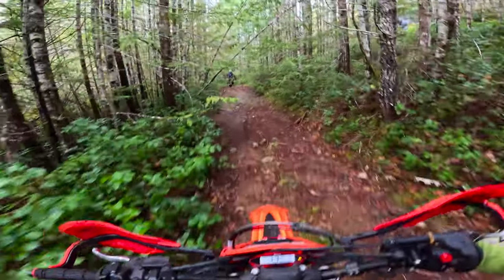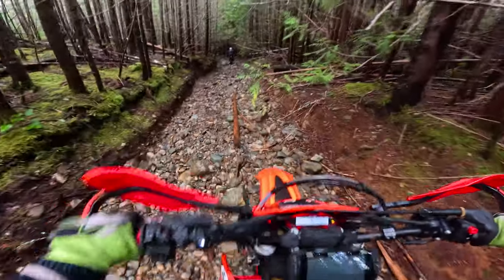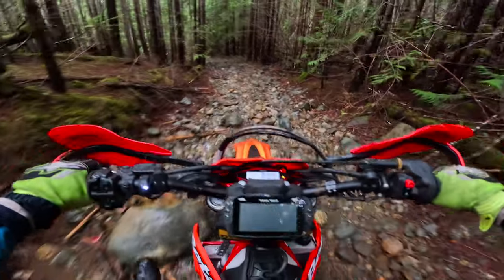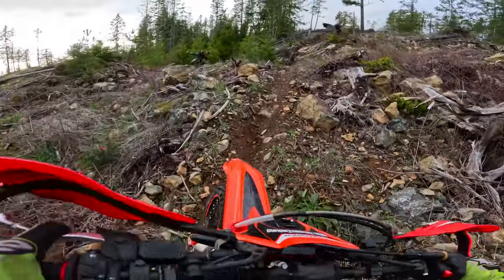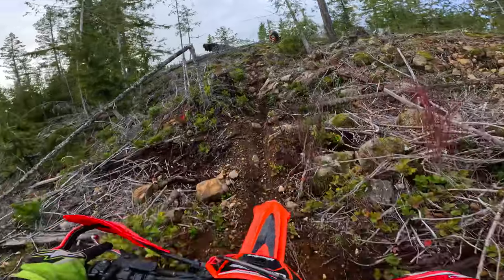A lot of debris in this trail. And then another one of those absolutely gnarly riverbeds, plastered in round river rock everywhere, super slippery. And now we're going to get into some of that single track goodness. This is quite a fun little gnarly trail here. This one's a good time.